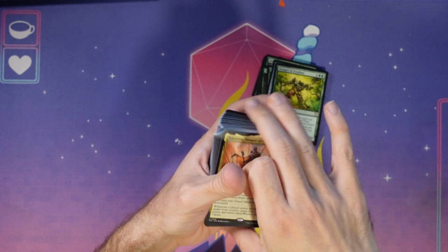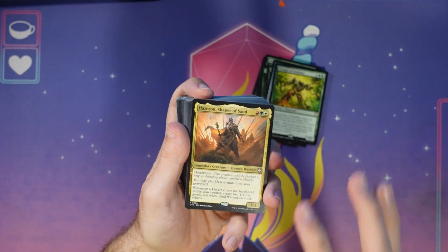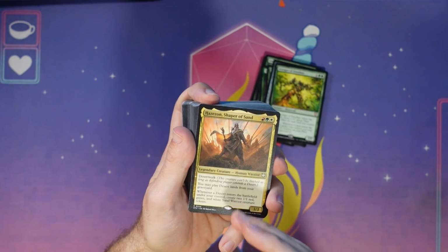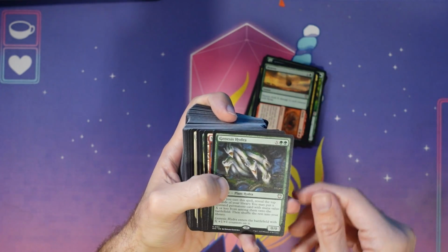Here's a card from the Dominaria box toppers that's back. Hazizan, Shaper of Sand, based on Hazizan Tamar, who cares about Sand Warrior tokens. And there's a new card in this deck that makes Sand Warriors as well that we'll get on to.